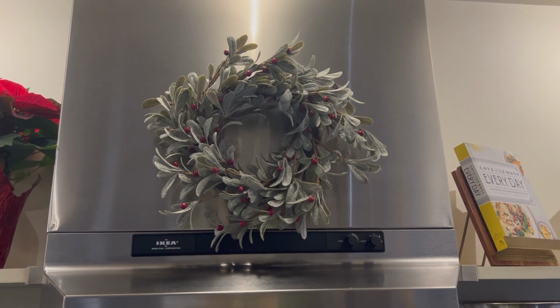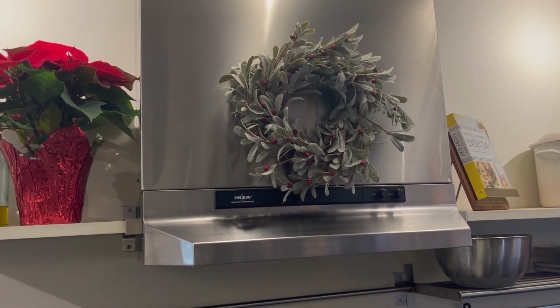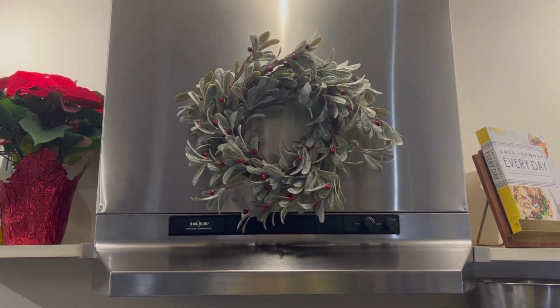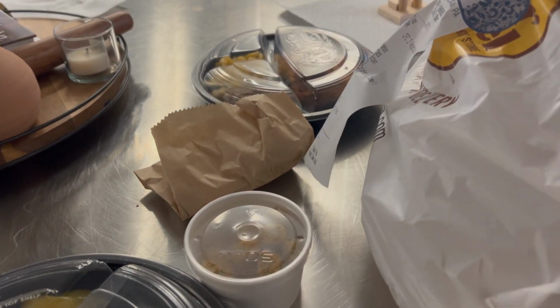And I just hung our new little wreath. I just used a command strip and hid it behind the foliage, and I love it. I guess I didn't get crazy. That's okay.